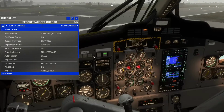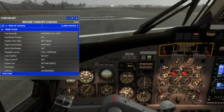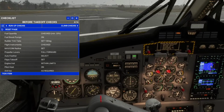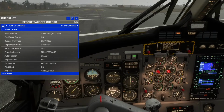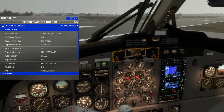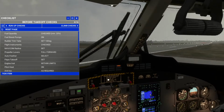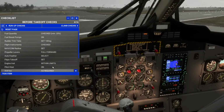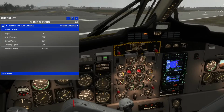Boost pumps are on, trim tabs are fine, flight instruments, check those out. Props are full forward, navcom radios are set. Auto feather is selected, flaps will go 20 degrees. Engine instruments appear okay. Pitot heat is on, it's required.